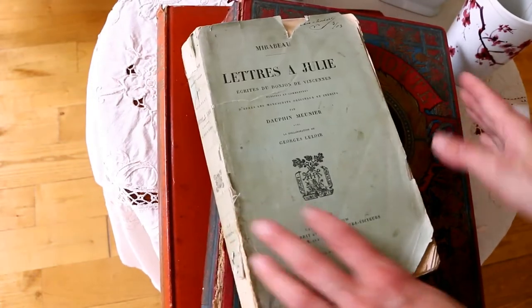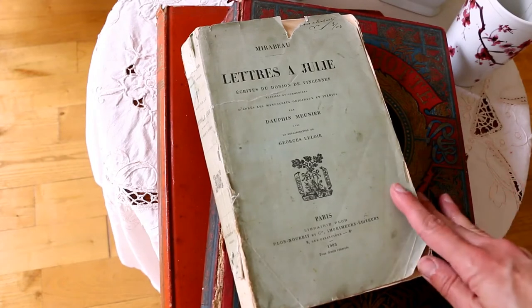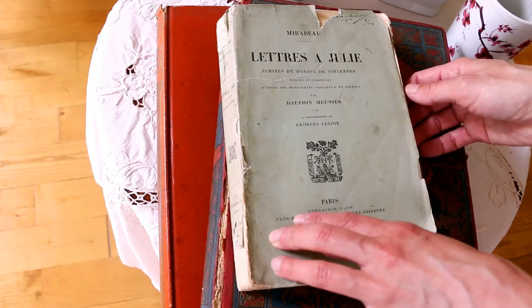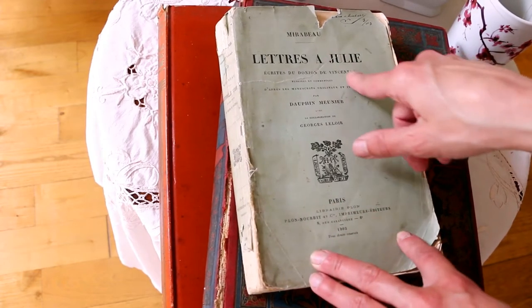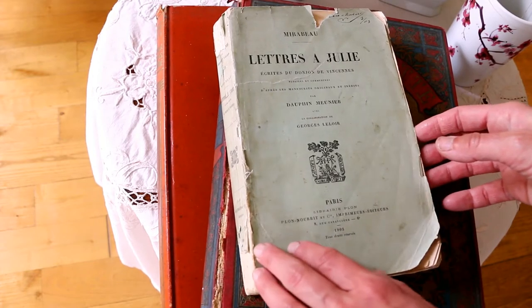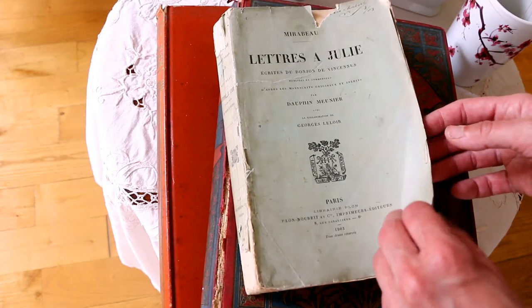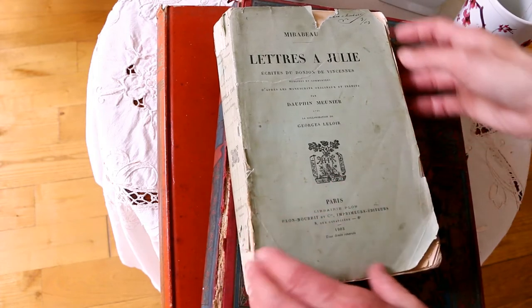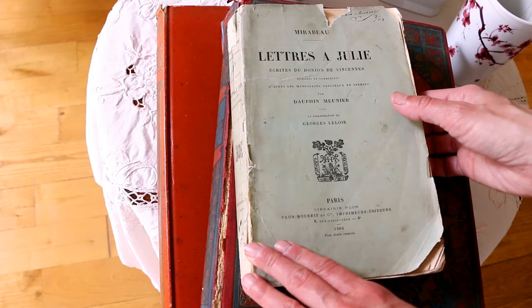The other thing I really like with these old bookstores, you always find books you would have never thought of reading or never dreamed of reading. This one is letters. I love letters, correspondences. You have seen that in past videos with Madame de Sévigné. I have to say, I just enjoy them so much. Maybe I will start a collection of letters books and correspondences books.